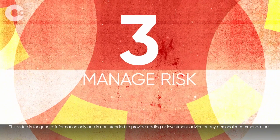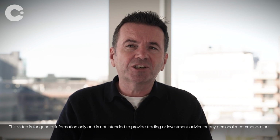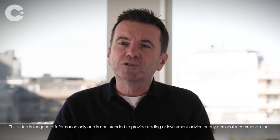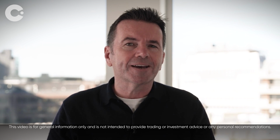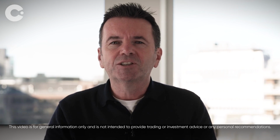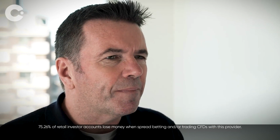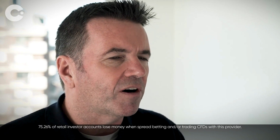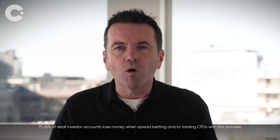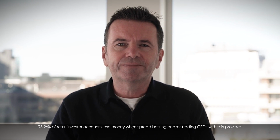Managing risk is key to any trading strategy. Research shows that most people's trading losses are much bigger than their trading profits. So keeping losses to a manageable amount, whatever that might be for your own risk profile, would be considered to be an important part of the overall trading strategy.